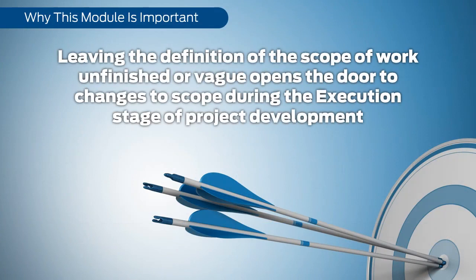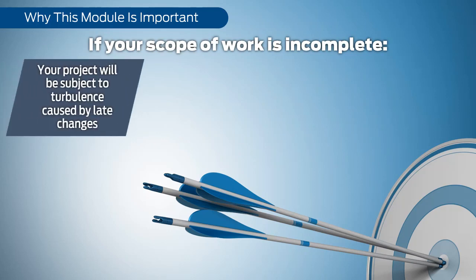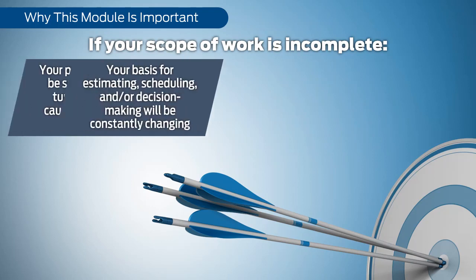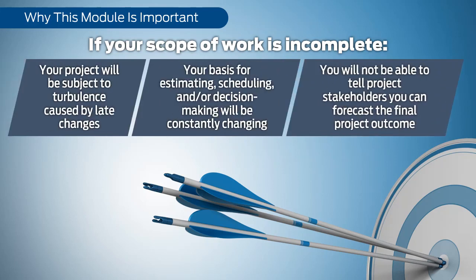Leaving the definition of the scope of work unfinished or vague opens the door to changes to scope during the execution stage of project development. If your scope of work is incomplete, your project will be subject to turbulence caused by late changes. Your basis for estimating, scheduling, and/or decision-making will be constantly changing. You will not be able to tell project stakeholders you can forecast the final project outcome. Let's avoid this tornado of cost, schedule, and operability challenges.